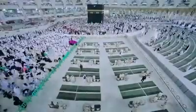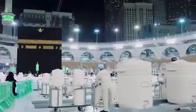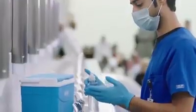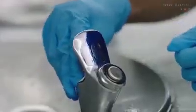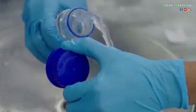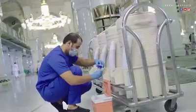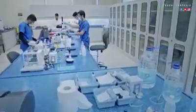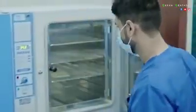The ZamZam water dispensed in the Grand Mosque is estimated at 700,000 liters per day, but this figure springs to 2 million liters per day during seasons. Random samples of water are taken from containers, fountains, and tankers around the clock to verify that water is free from contaminators, impurities, and bacteria. Up to 100 samples are taken on a daily basis to be tested in a special lab.